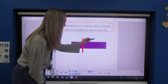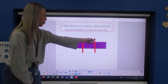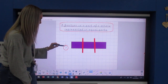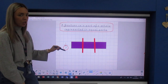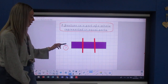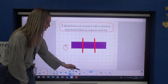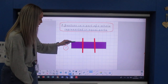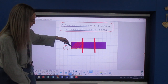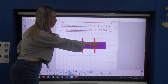Okay. So I have 1, 2, 3 parts. So I can make sure that I've completed the bottom half, the denominator of our fraction. I've got 3 sections. But I only need to find 1, so what do I need to do? Brilliant, I need to colour it in, don't I? So 1/3 of the shape is coloured in now. I've coloured in 1 out of 3.